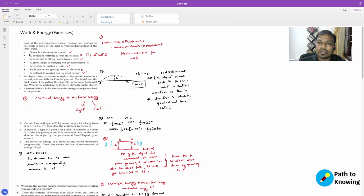So Soma is swimming in a pond. Of course, Soma is moving from point A to point B, which means that your displacement is greater than zero. So Soma is doing work from the definition of work in physics.